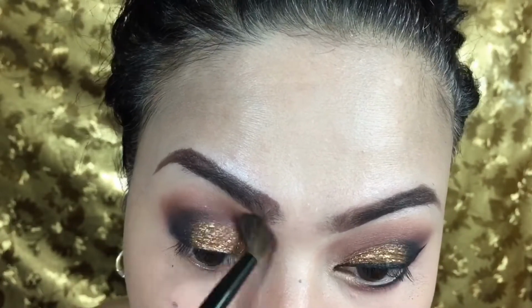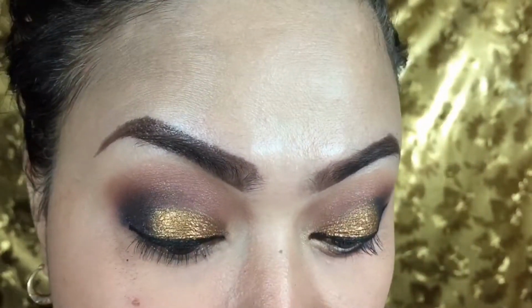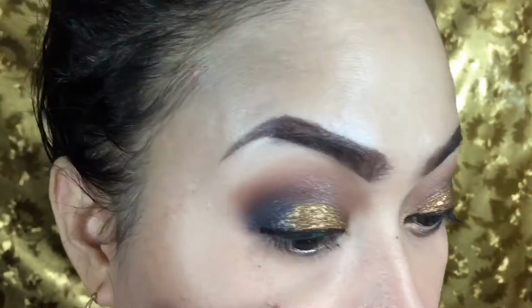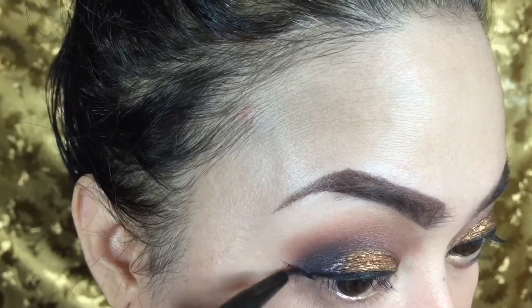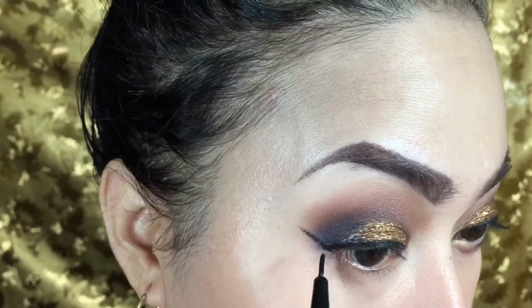With the use of my Maybelline iStudio Gel Eyeliner, it is my holy, holy grail gel eyeliner. And I just created here an intense wing liner.